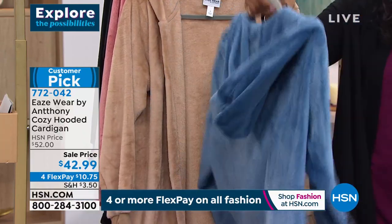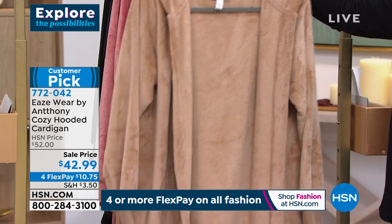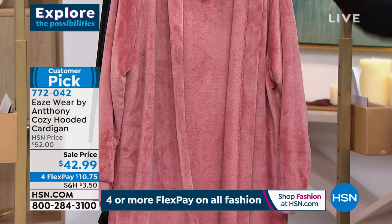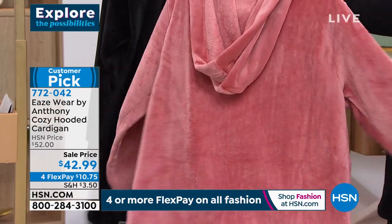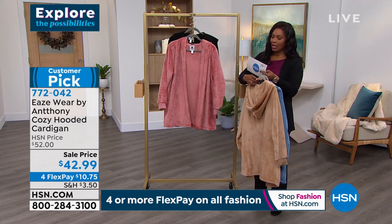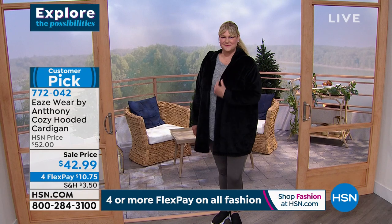Again, you've seen a lot of coordination with the color, so it's going to be easy for you to put things together. This is that champagne color. Here it is in the blush, and then of course we have it for you in black. 33 inches in length, extra small to 3X. You can machine wash this at home.